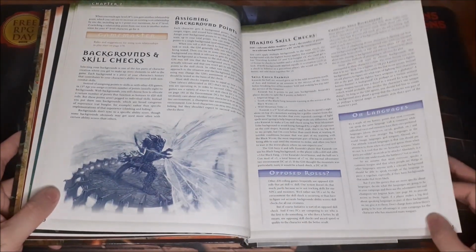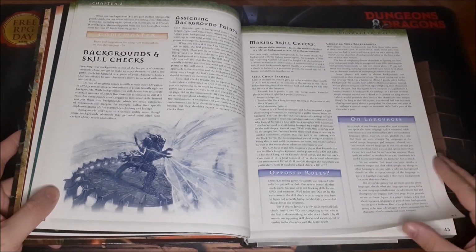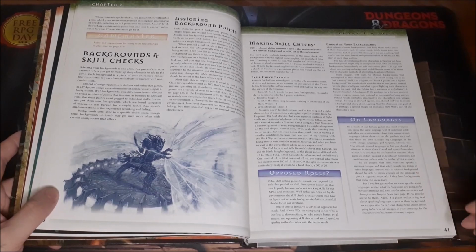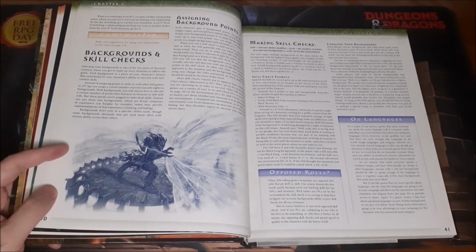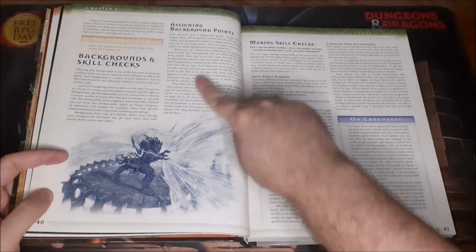So again, just some really, really cool stuff here. Another interesting thing about this system is that there's not a specific skill system the way that we think of it, either from 3rd edition or 4th edition or even into 5th edition now, where you have skill points or proficiencies that you gain.